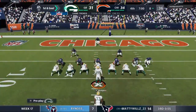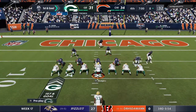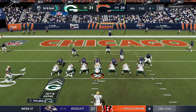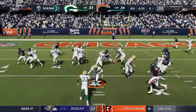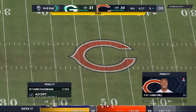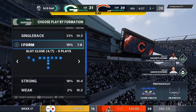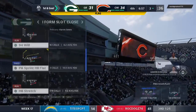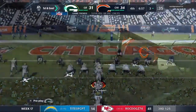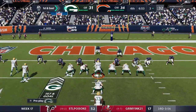Only way to get the lead here, of course, with a touchdown, and that's what they're gunning for on 1st and goal. Now Jones, and he'll be brought down somewhat awkwardly here, and a late flag as well. I think this one's going to be a face mask. So now after the face mask penalty, here's 1st and goal.